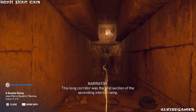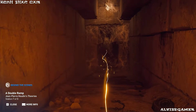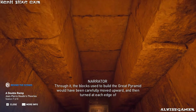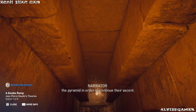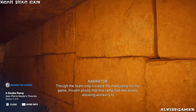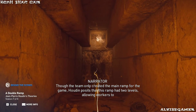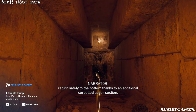This long corridor was the first section of the ascending internal ramp. Through it, the blocks used to build the Great Pyramid would have been carefully moved upward and then turned at each edge of the pyramid in order to continue their ascent. Though the team only created the main ramp for the game, Jourdain posits that this ramp had two levels, allowing workers to return safely to the bottom thanks to an additional corbelled upper section.